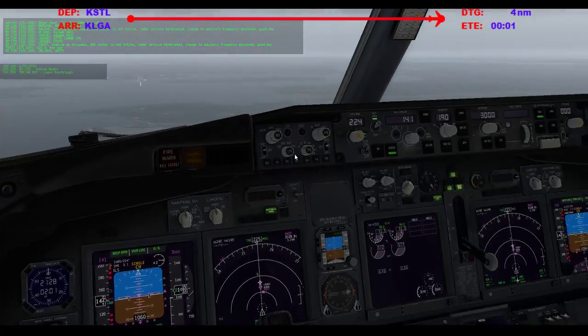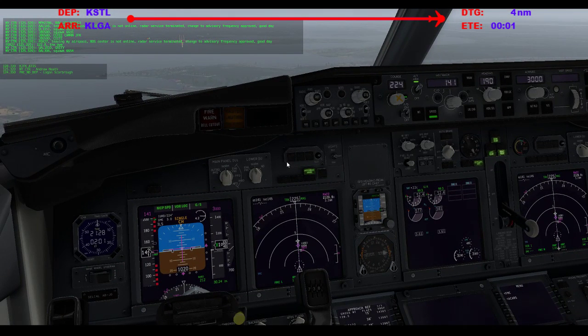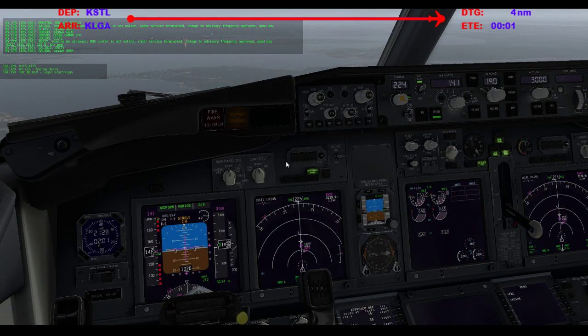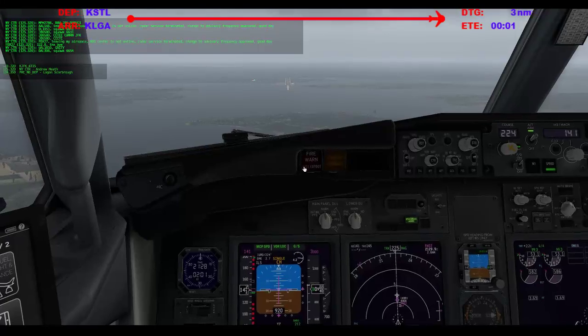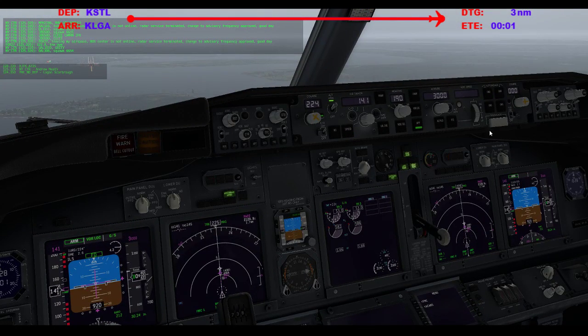Right, here we go, guys. Speed brakes armed. Auto brakes 3. Gear down, 3 green. Flaps 30, green light. Landing lights on. Cabin's notified. Let's have some fun, get this bird on the ground.